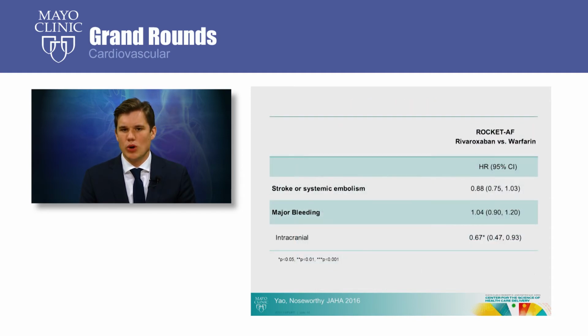When we look at the ROCKET AF trial, we anticipate that rivaroxaban will be similar to warfarin in terms of stroke or systemic embolism and major bleeding, but will be associated with a reduction in intracranial bleeding. In Optum Labs data warehouse, it's remarkable how well we can recapitulate these data. In fact, if you look at the point estimate for major bleeding to two decimal points, our relative rates are equal, even the confidence intervals. And the trend for intracranial bleeding holds true.